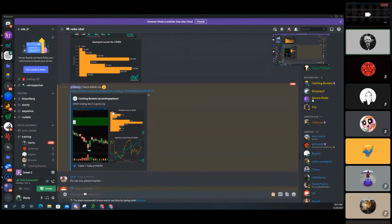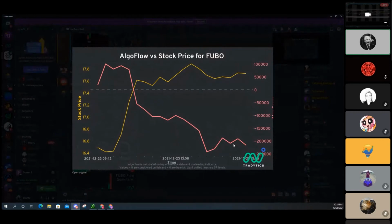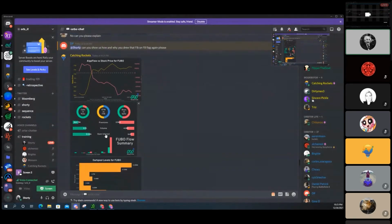Baba, Fubo. Is the red line the price or which one? Oh, it's stock price. So there's a bearish divergence on Fubo. A lot of calls on premiums on puts.